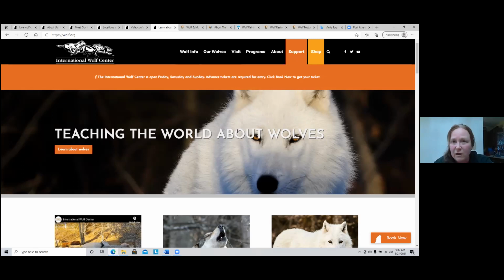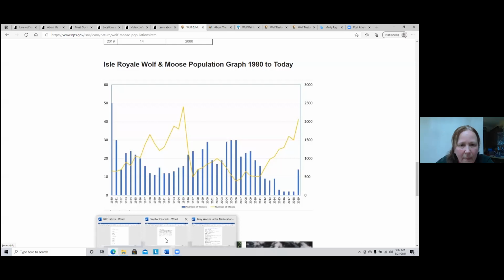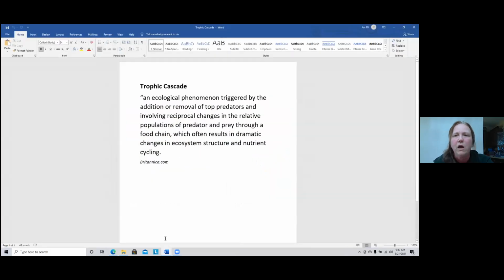Going on from there, the importance of wolves. Let me pop up this one other thing here first. When you talk about the ecosystem and the importance of a wolf in the ecosystem, for one thing, as the old saying goes, you've got the circle of life. You've got everything that creates and works with each other within the ecosystem.